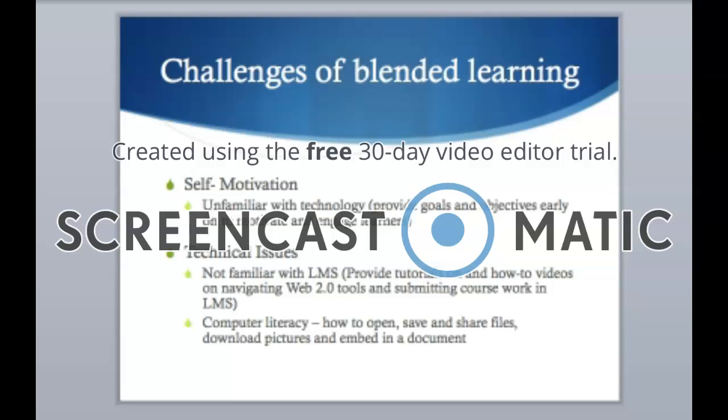Also, technical issues. Many students aren't familiar with the learning management system, and they need tools to navigate through them. So showing them those how-to videos on how to navigate through those, how to submit coursework, it'll be helpful for them.